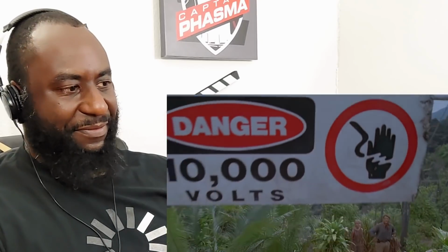But talk about bad timing. Grant and the kids have just reached an electric fence they'll have to climb. Of course, only after he gives them a little bit more trauma by pretending to get shocked by it.